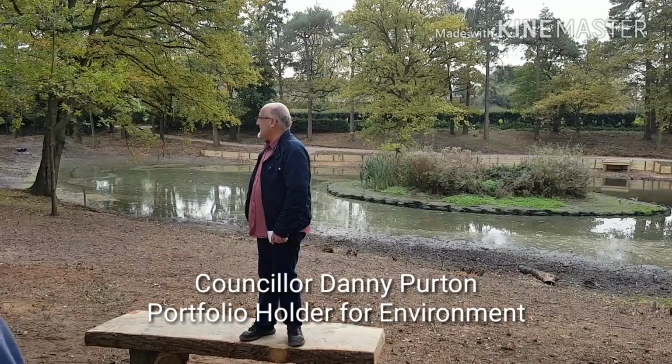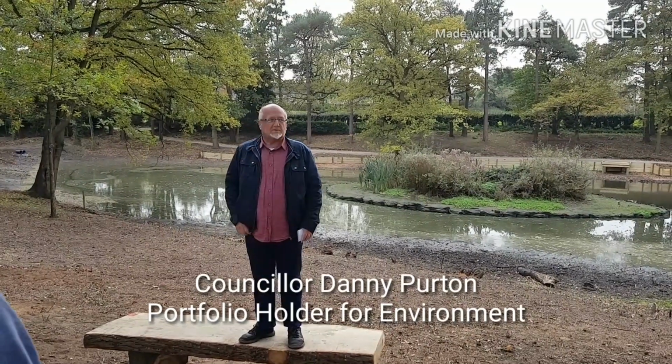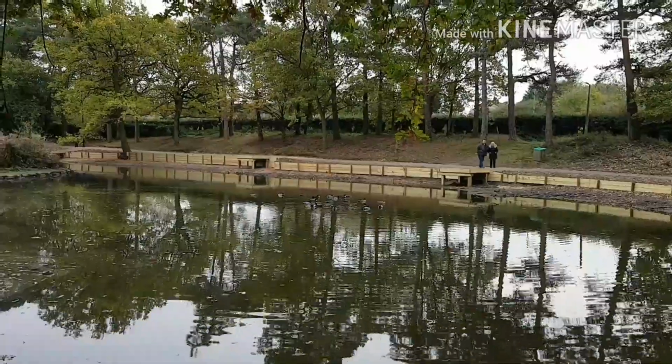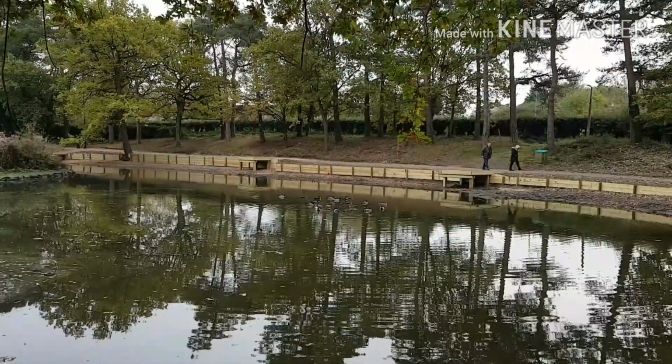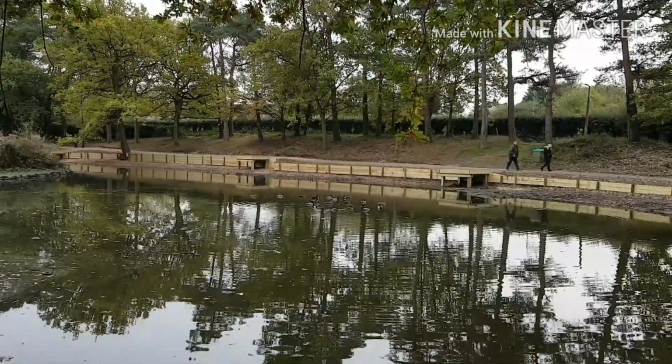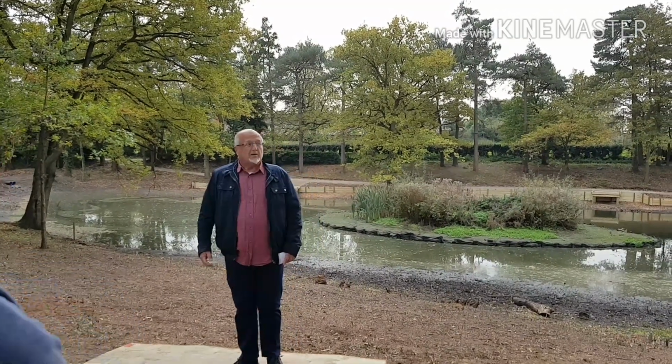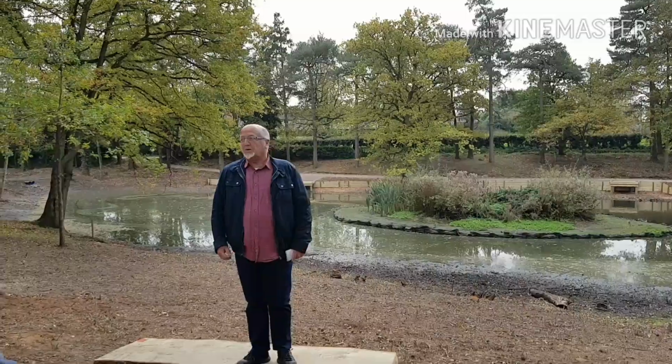Everybody to this opening of this fantastic facility that's been improved, Oakwood Pond, something that obviously was here before the new town. I'd like to welcome you to view the facility, and I'd like to declare it officially open.